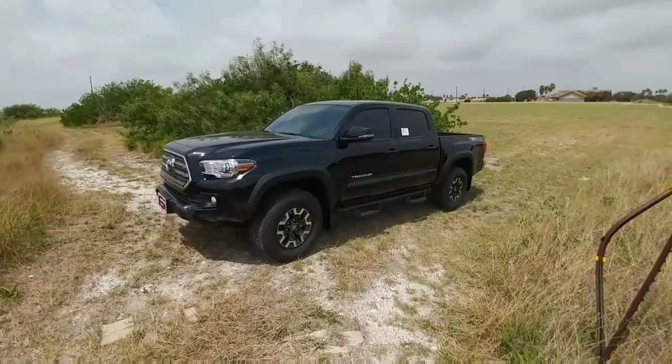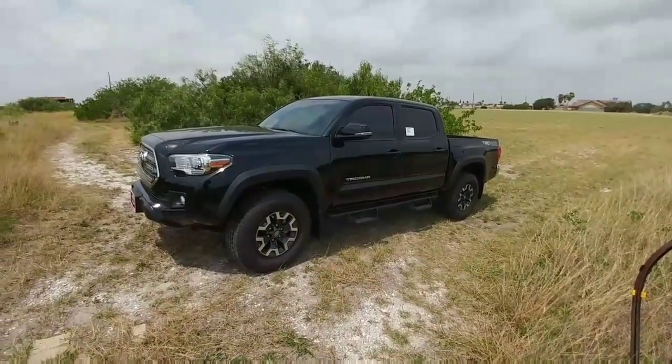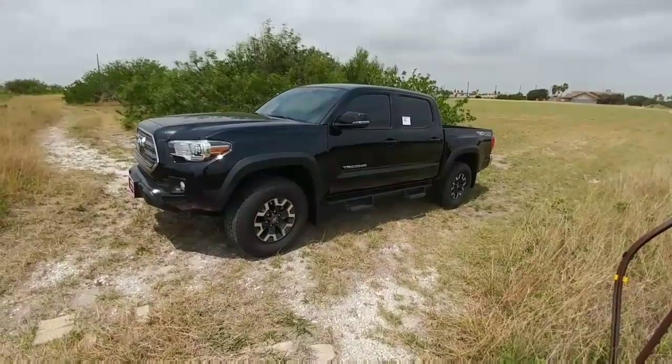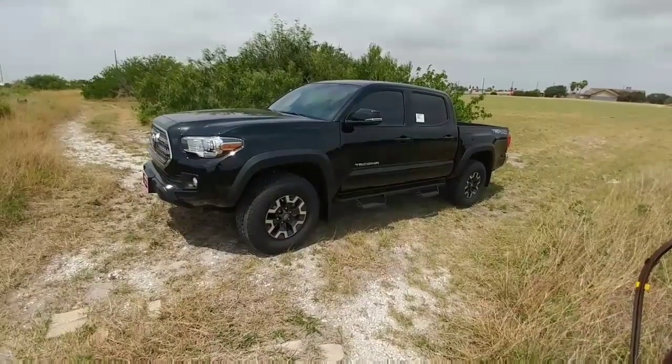So that wraps up my review of the 2017 Toyota Tacoma. Again, I really like this truck. I think it's an impressive package, especially for a more compact truck. The truck has a lot of really nice features to it. At the same time, it's not a fully equipped Tacoma, so it doesn't have leather. It doesn't have a lot of the power options that you might get.